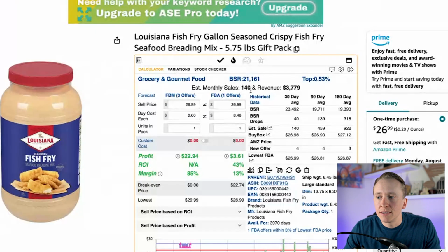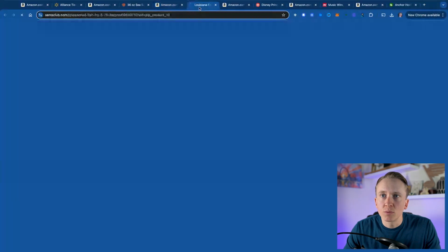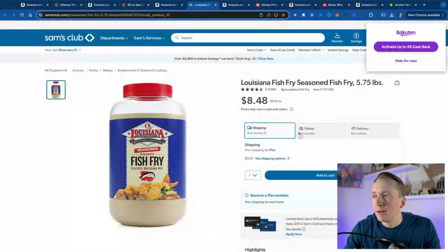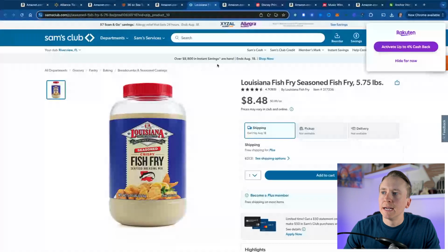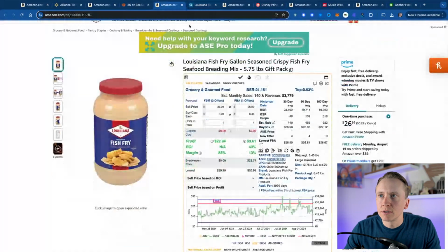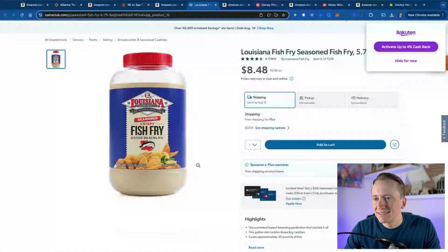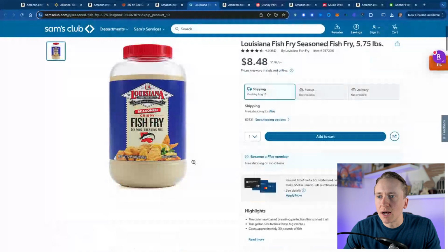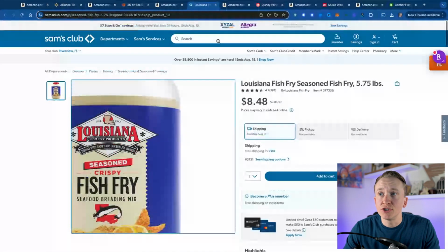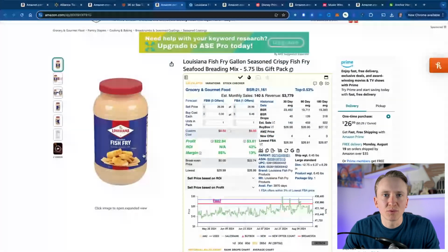It does have a good monthly sales history according to Ace and Zen. And this one is actually from Sam's Club. It's $8.48. It does ship, and depending on where you're at, it may be pickup or delivery. So we're going to look at the shipping options here. But this is a 5.75 pound bottle of this stuff. Now you can see that the label looks a little bit different, but as long as the product is the same, it's up to you if you want to sell it or not. The label just may be different on the product page on Sam's Club and may actually show up like this, depending on which one is the accurate one.